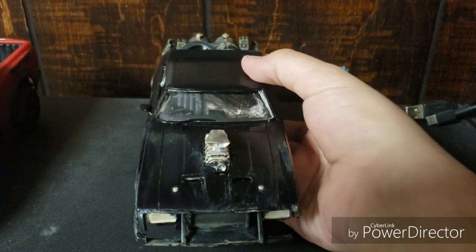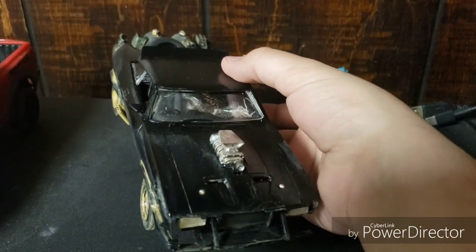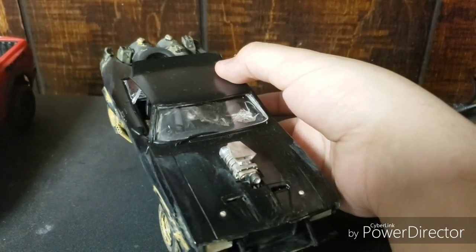That scene I must have rewatched like 50 times to get a reference of how the tanks were weathered, and oh my god.